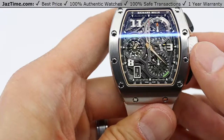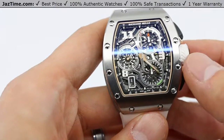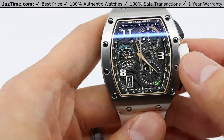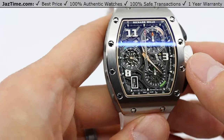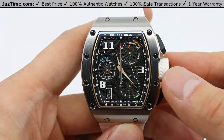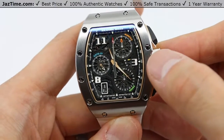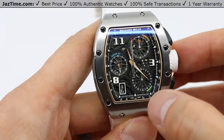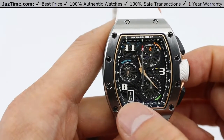You're going to notice here that the only Arabic numbers that you're going to see on the dial are the 3, 8, and 11. The other hour markers are triangles, so you can see how skeletonized that titanium dial is. There's luminescence on all the hour markers. You're going to see this lined with these little triangles here on the chapter ring. Those all light up. They all glow in the dark. And you're also going to see the date here at the 7 o'clock position.